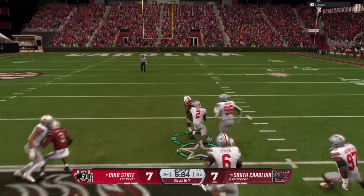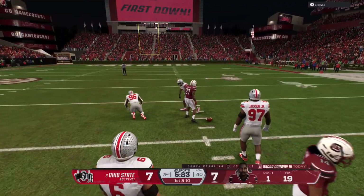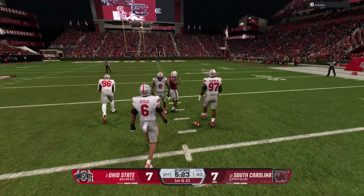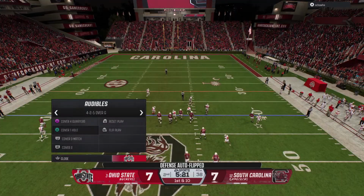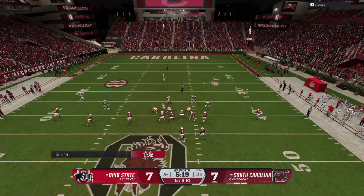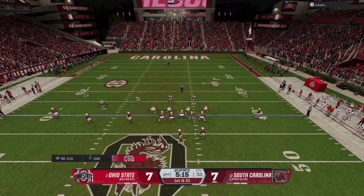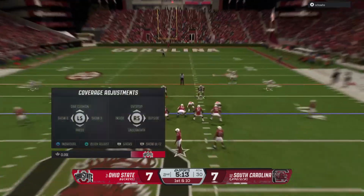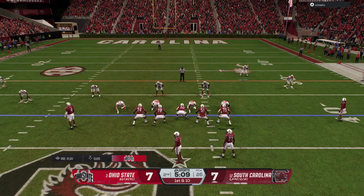Oh, he's getting a head of steam. They'll finally drag him down, but not before he gets it to the 40, and it's a 1st down. Well, obviously the offense went 3 and out on their last drive. They're having a little bit more success here. That was a nice run, and I think that's the key, guys. If they're able to run the football, they're going to be able to stay on the field. And I think that's something you want to think more about if you're the play caller on offense.